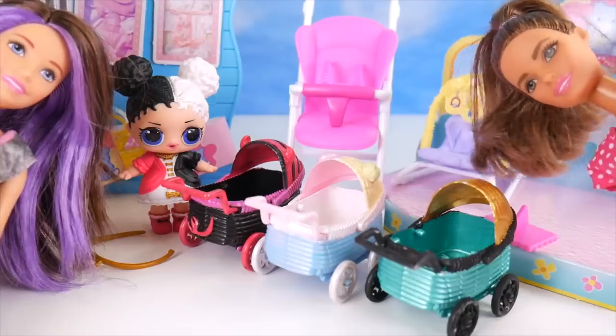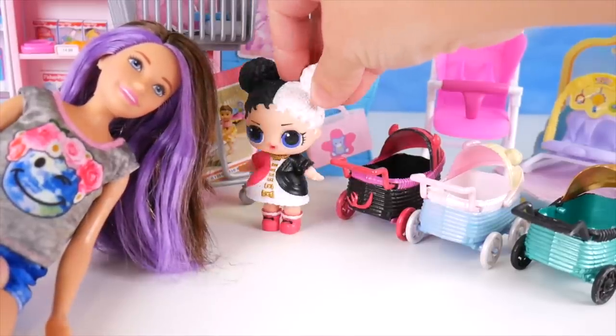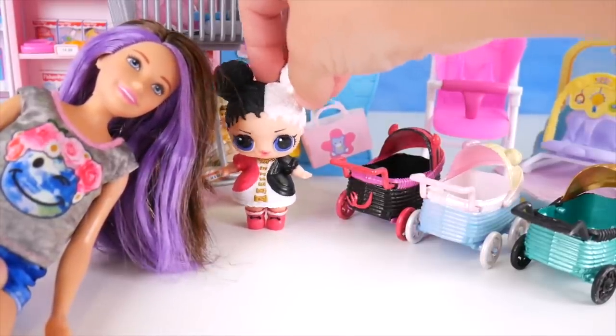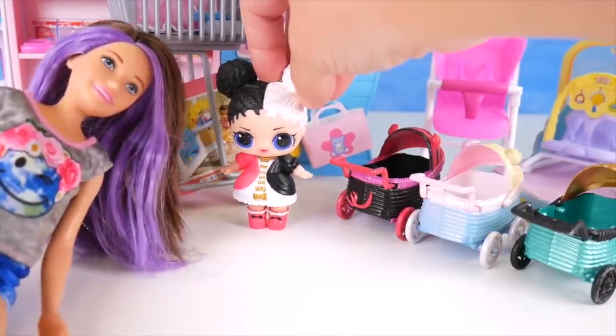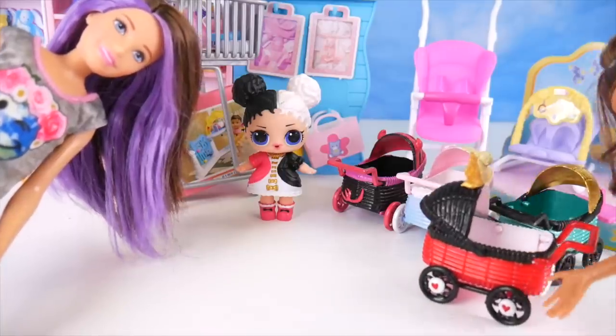Well, that does sound like a lot of stuff, but I think we can do it. Give us a few minutes. Oh boy, it's so exciting. We're going to have a stroller of our very own to match us. It should be fun, and I'm going to need it. I can't wait to see it. I can't wait. Here you go.